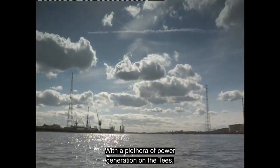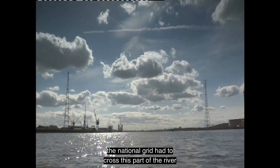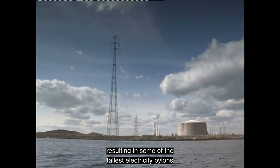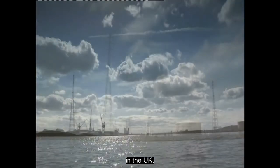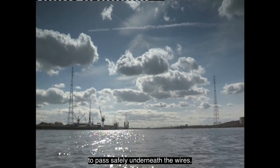With a plethora of power generation on the Tees, the national grid had to cross this part of the river at some point, resulting in some of the tallest electricity pylons in the UK, enabling the biggest of vessels to pass safely underneath the wires.